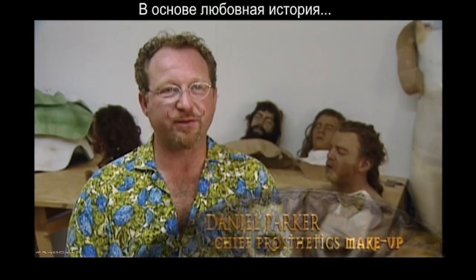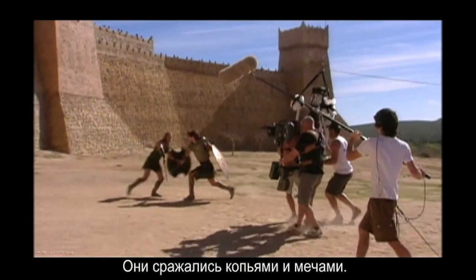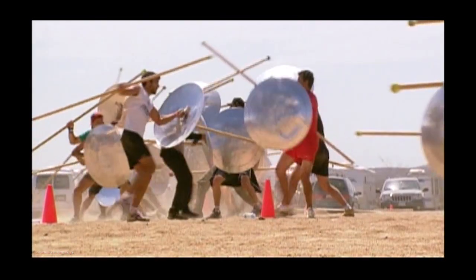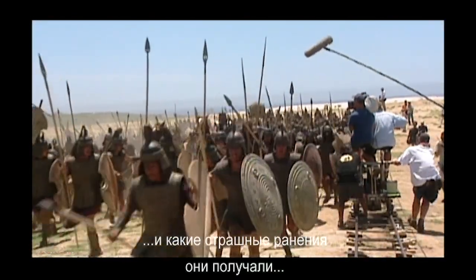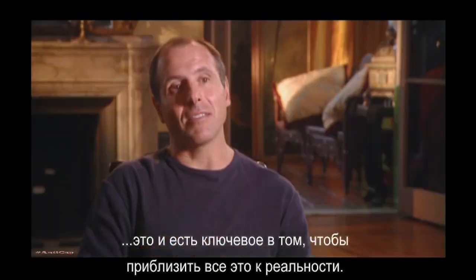The story is a love story, but above all, it's a war. They fought with spears, they fought with swords. It was brutal, brutal, brutal. When you're reading about what weapons they had and what horrific injuries they suffered, it was really key to keep it all real.